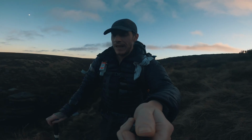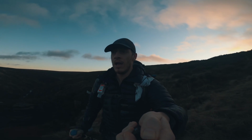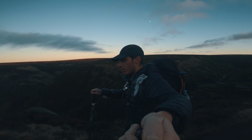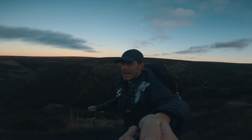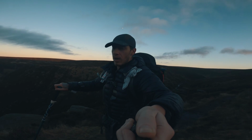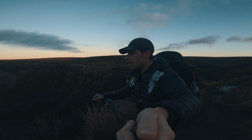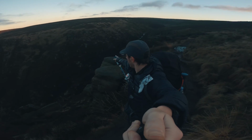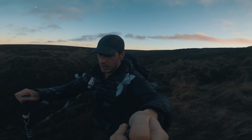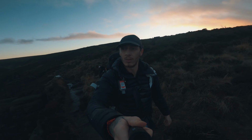Spectacular views. If anybody's not been to Dove Stone or not done this walk, I'd fully recommend it. It's incredible. It's a bit challenging coming up the waterfall, but it's doable. I've seen people coming up there in trainers, tracky bottoms and stuff, and so the waterfall is just down there. You can probably see it all the way right down. Amazing, absolutely amazing. I'll be coming back to this place again, maybe in a week or two.